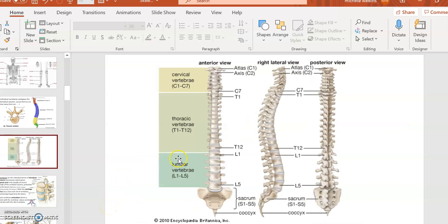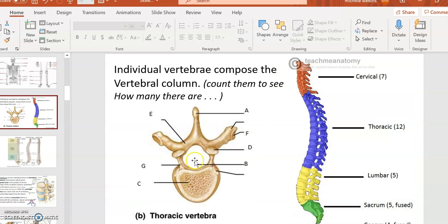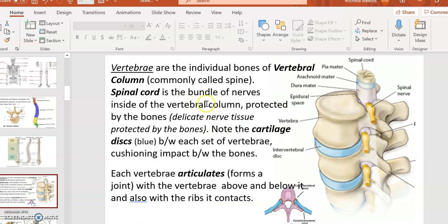Okay, so these are just 3 views of the vertebrae. It's kind of interesting to see the natural curvature. Okay, here's something important. Vertebrae are the individual bones of the vertebral column, right? This is one vertebrae, this is another one, and so on. The spinal cord is the bundle of nerves inside of the vertebral column. So if you go back to this image of the bone, they each have this hole, and it is through those holes that the spinal cord passes.